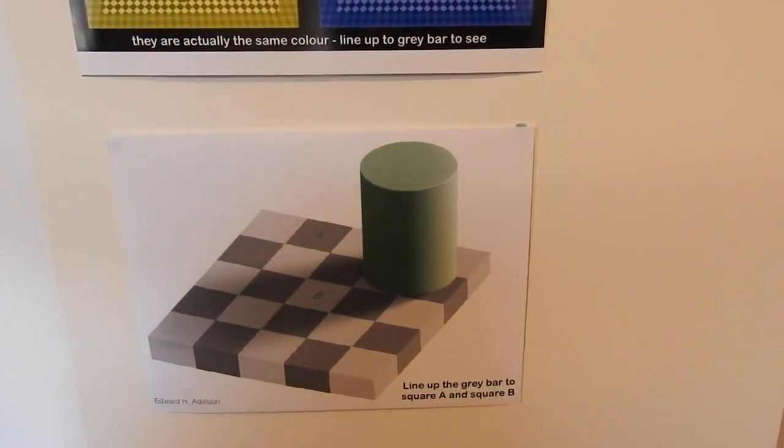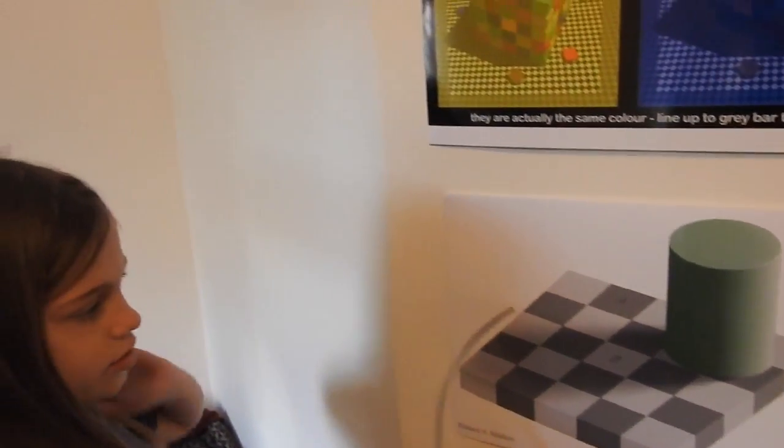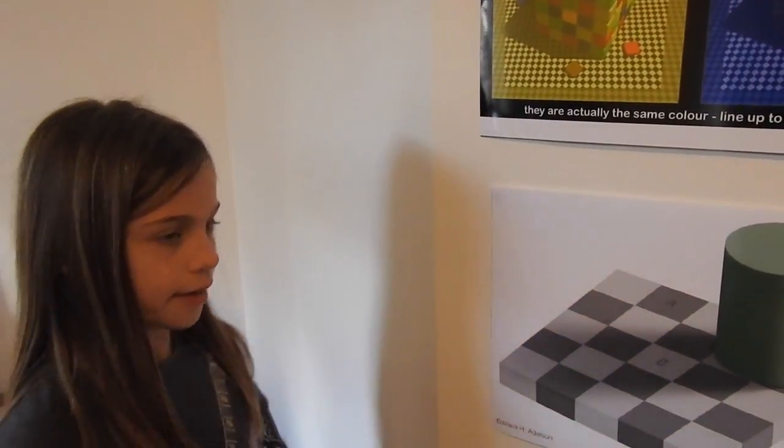So the reason why this happens is your brain really just tries to fill in for the pattern, even if this is just the same colour as that. Remember, everyone's brain is weird and wonderful. Thank you.